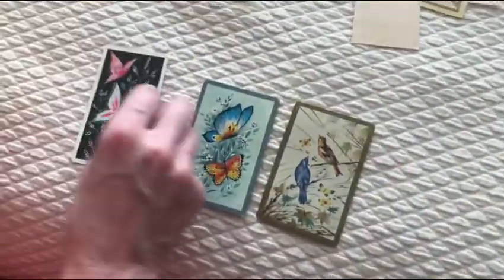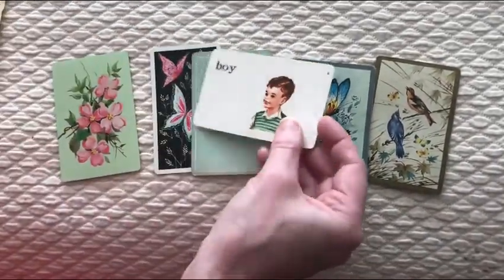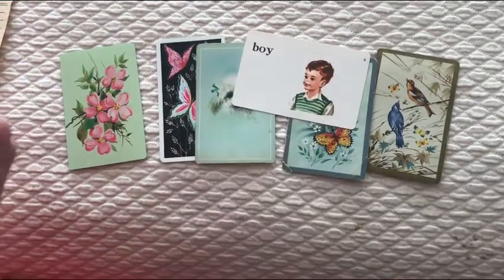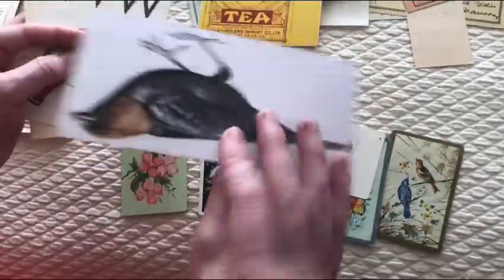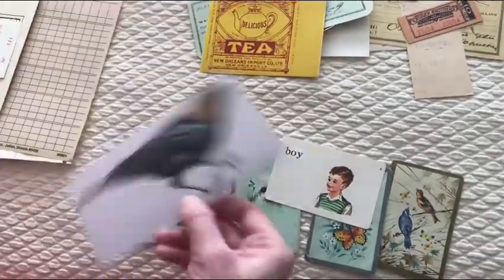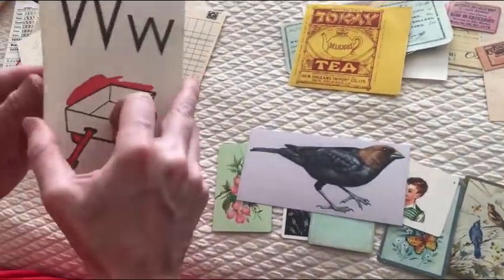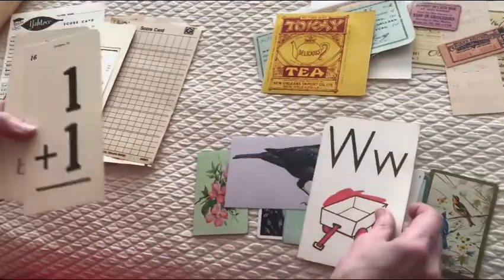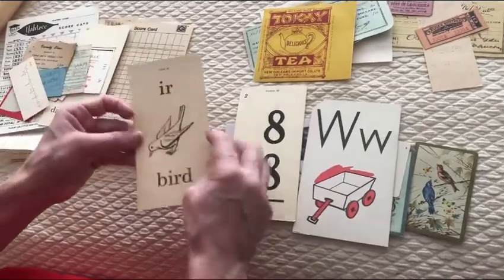And also, I include some gorgeous playing cards, old vintage playing cards, and there's always an assortment. This is a card a teacher might have used for pre-primer children. Here's a bird information card from 1962. Tells all about the brown-headed cowbird. And these are old flashcards and things, and you can tell by the pictures that they're pretty old. But a lot of people like to use these flashcards in their junk journals, so they include those as well.